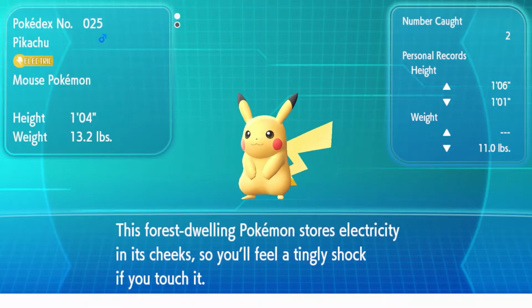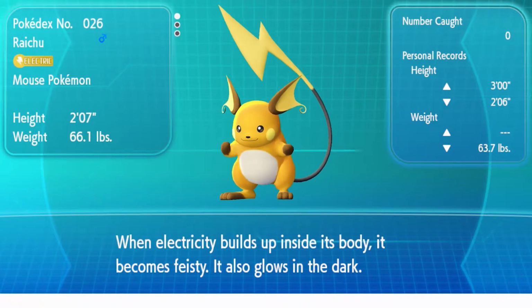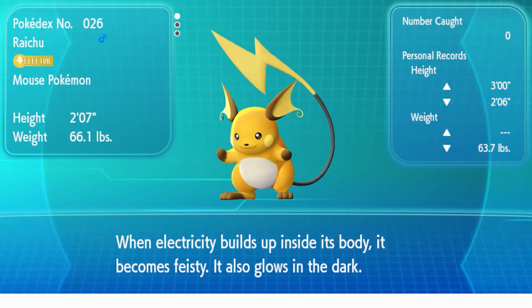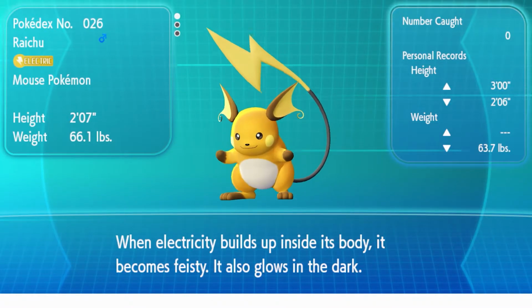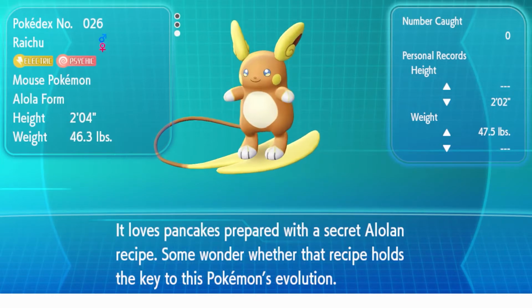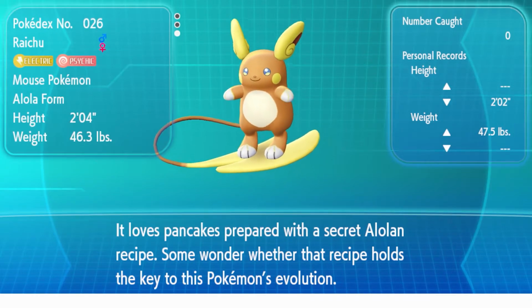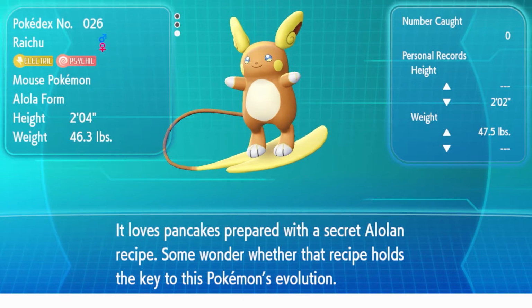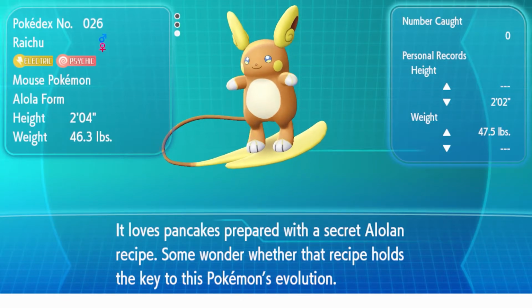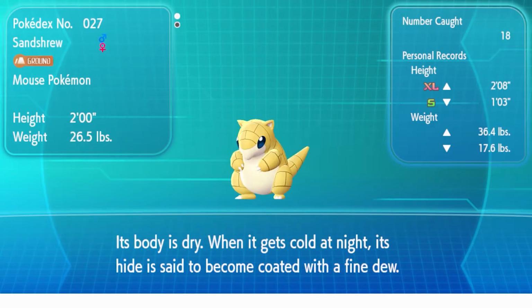Pikachu, the mouse Pokemon. This forest-dwelling Pokemon stores electricity in its cheeks, so you'll feel a tingly shock if you touch it. Raichu, the mouse Pokemon. When electricity builds up in its body, it becomes feisty. It also glows in the dark. Raichu, the Alolan form mouse Pokemon. It loves pancakes prepared with a secret Alolan recipe. Some wonder whether that recipe holds the key to this Pokemon's evolution.